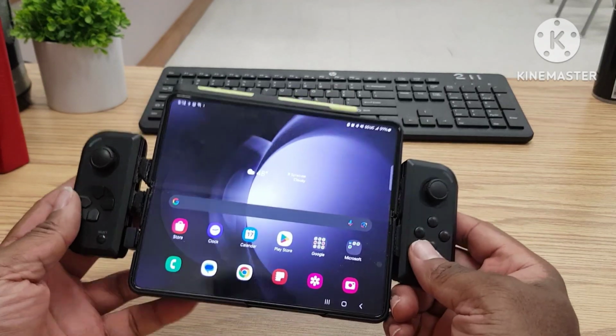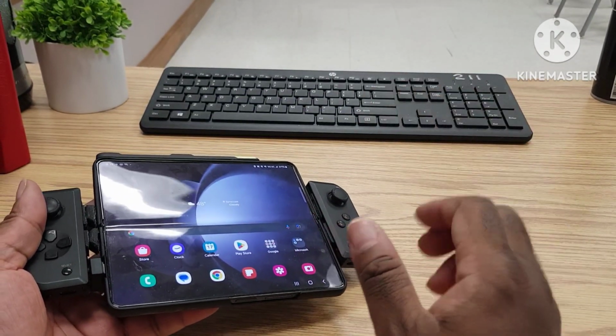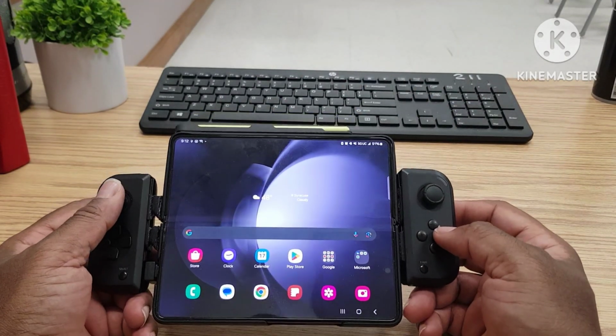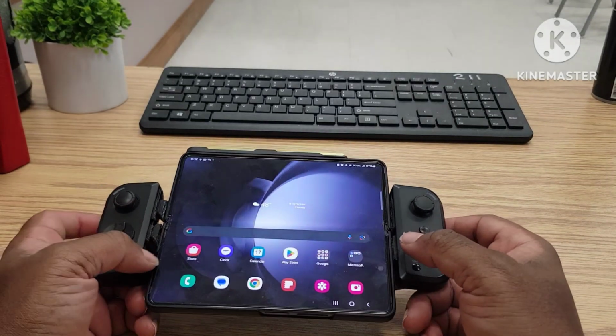This is what's up. I will make a separate video of emulators again, to show you which emulators I use, games that I play, and how smooth the games play on here. So that's the end of this video of my accessories that I use on my Fold 5.